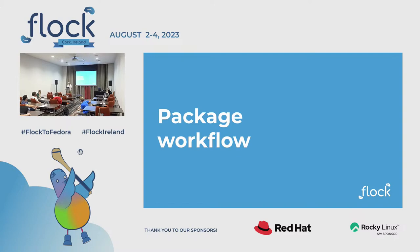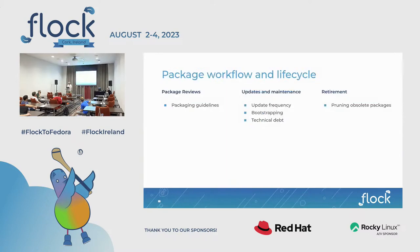I'm not sure how well it fits in the context of our current discussion, but one is about package workflow. We talked a bit about the high barrier to entry of packages. So I'm wondering, what would it take to really streamline this process of introducing new dependencies? That would require some significant changes to the package review process.